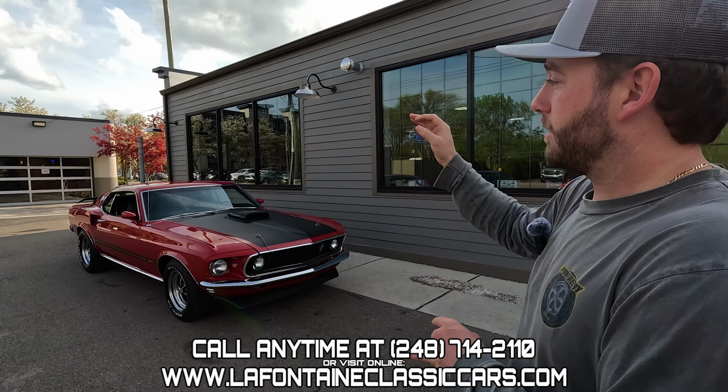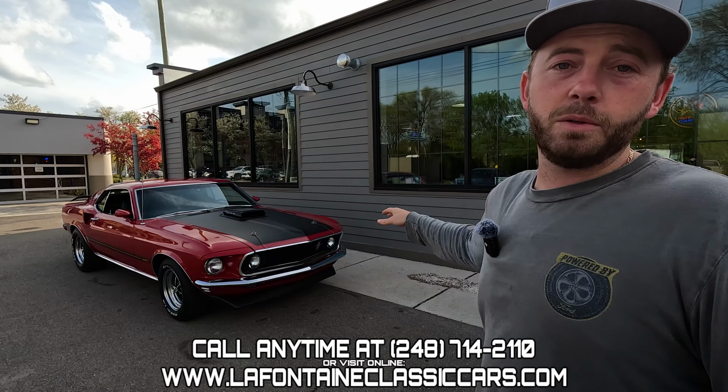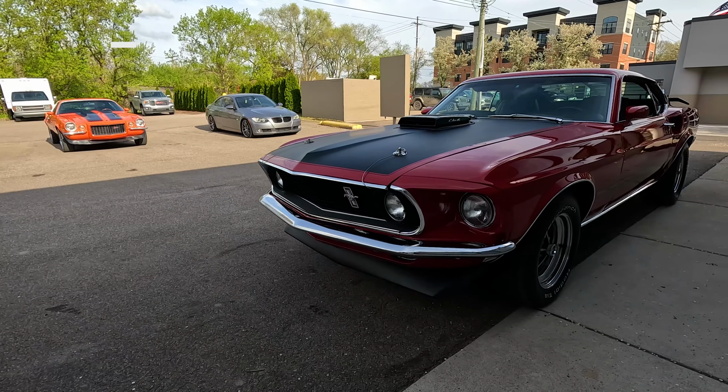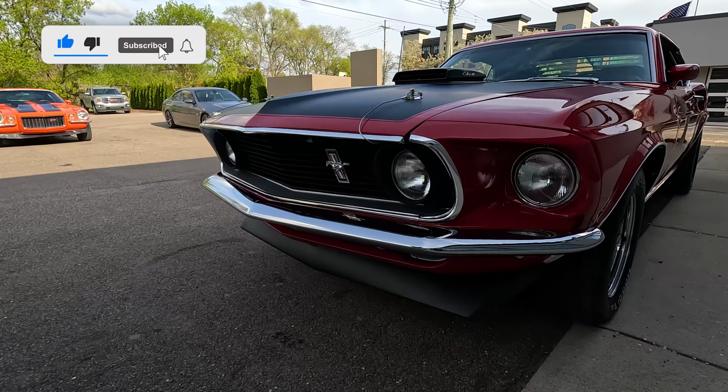apple red car, it's a factory black bucket seat interior car, it's got that drag pack motor, got the oil cooler, it's got power steering, it's got power brakes, and good news, it's a C6 automatic. You drop it in gear and you go. This is a Washington State car, by the way. That's where it was delivered new, and we're gonna kick things off up front.